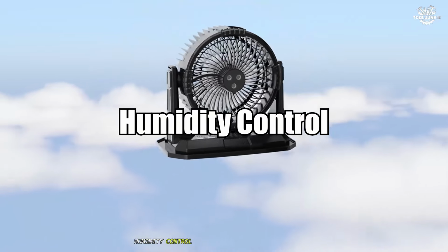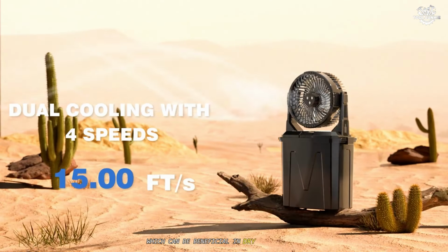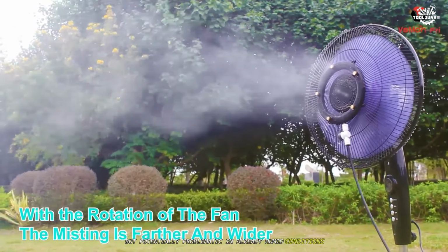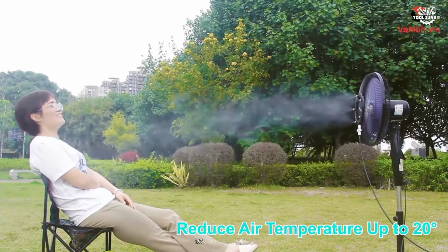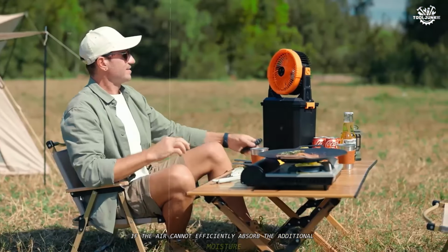Humidity control. Mist fans add moisture to the air, which can be beneficial in dry environments, but potentially problematic in already humid conditions. The added humidity might make the environment feel sticky or uncomfortable if the air cannot efficiently absorb the additional moisture.